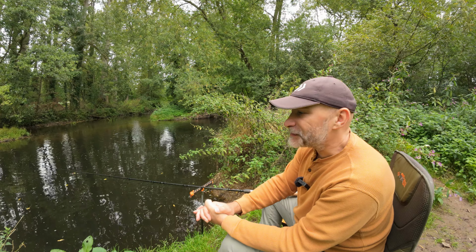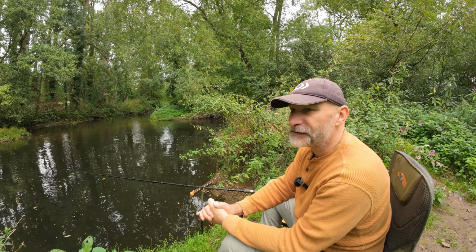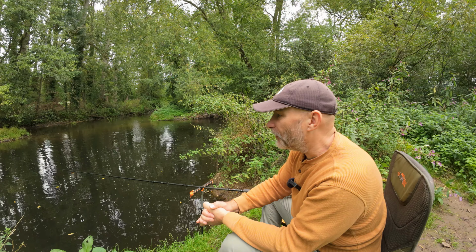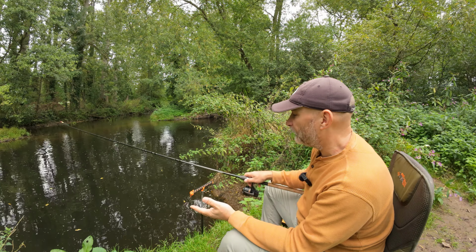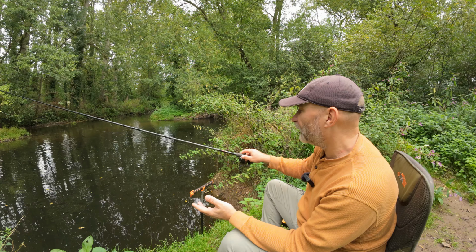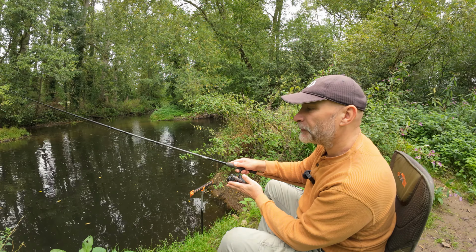Joking aside, I've got a couple of hours and I'm just hoping we can catch whatever. I don't mind, a nice mixed bag. I've got the float rod with me and a ledger rod. It'd be nice to catch on the float. This is my Avanti X5 13-foot float rod with a Daiwa 120M closed-face reel.